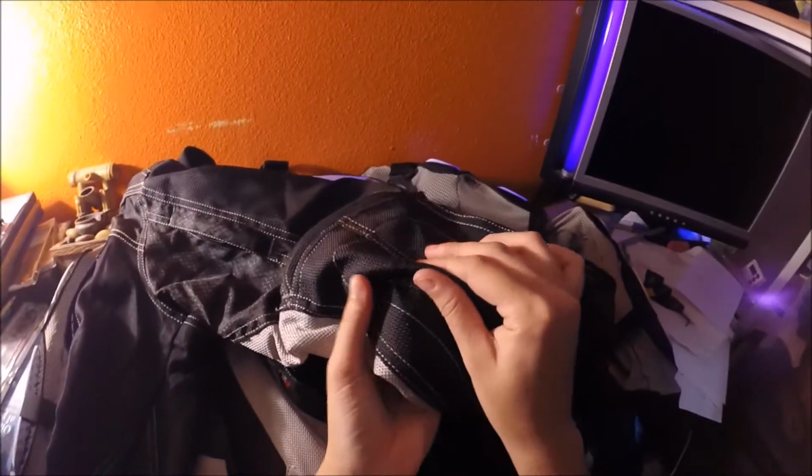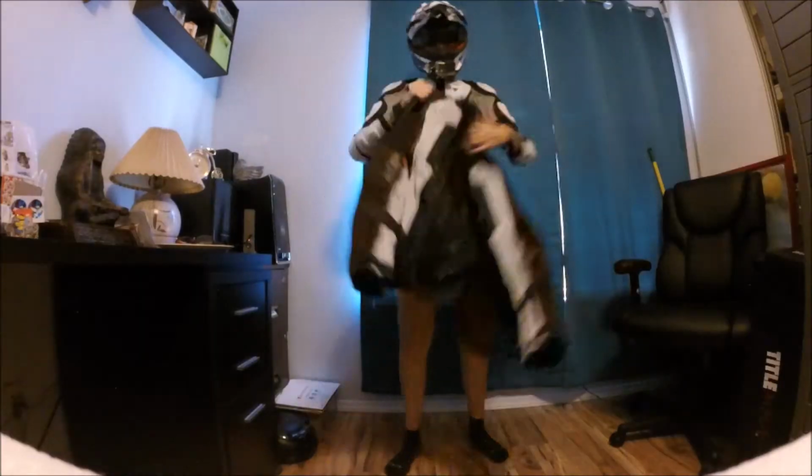Where I went down in this jacket on my second crash was kind of along this arm again, and this arm impacted the ground. You can see a little bit of pulling up of some of the threads on the back of the jacket here. There's just a little bit, you probably can't even see it on the camera. Just a little bit of fuzziness.